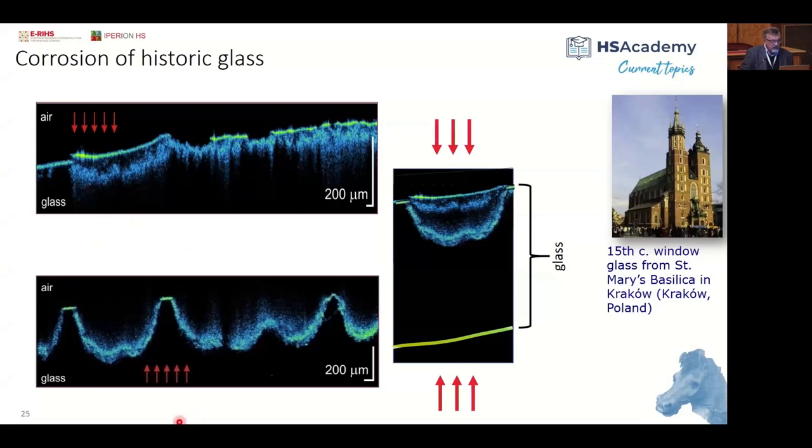However, what we can do now, we can examine the same glass from the other side, and then we see very sharply the boundary between this healthy glass and this corroded one. And of course, we don't see anything further here because of the same reason, but by combining these two images, we can say what's happening at the surface and simultaneously how deep this process is. This comes from the church in Kraków, a very well-known Basilica in Kraków. No, this is the surface of the glass here.